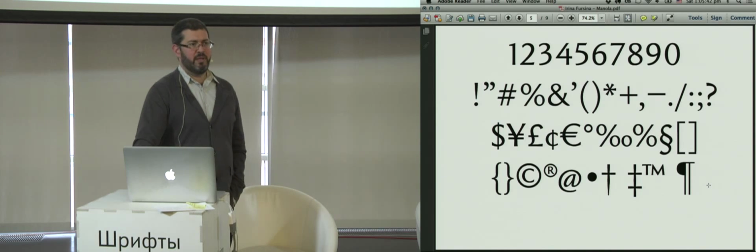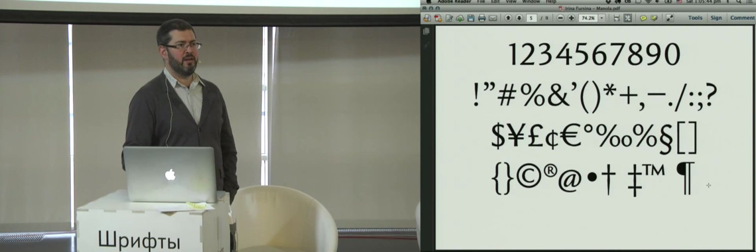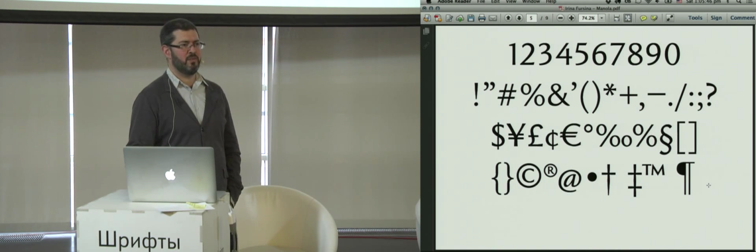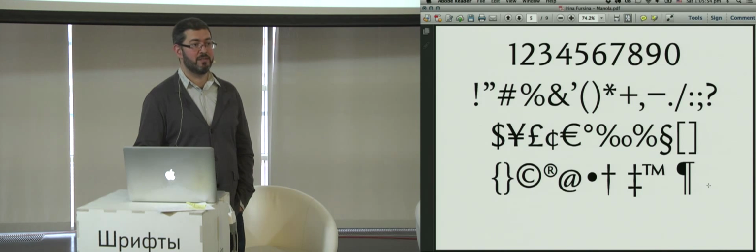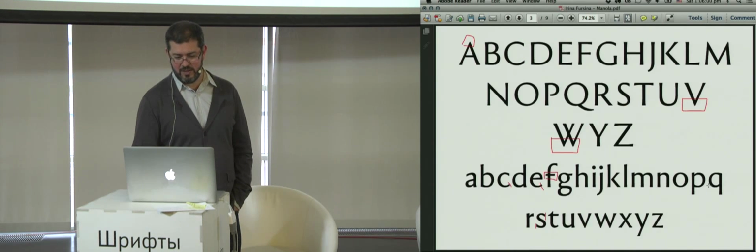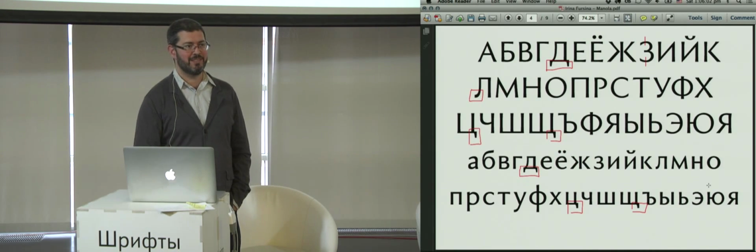And what else do you have planned for this family? Do you plan italic, additional weights? Italic, bold, and for regular one, I plan ligatures. Sorry? What was the last part? Ligatures. Oh, ligatures, okay. What about small capitals? I don't think about them.